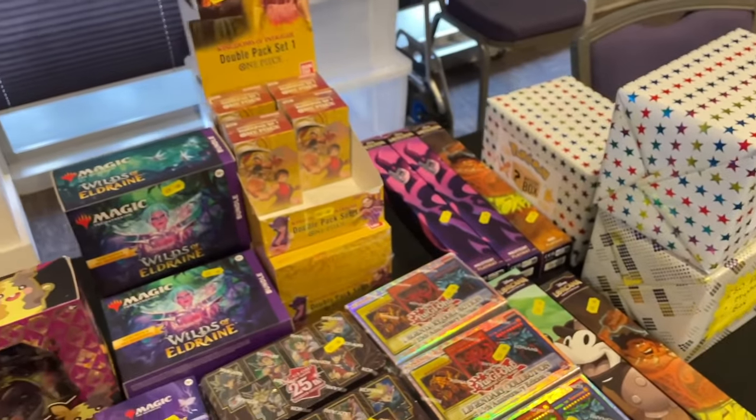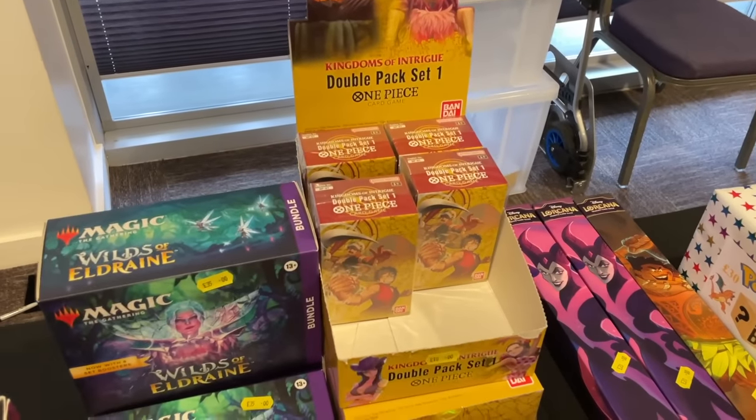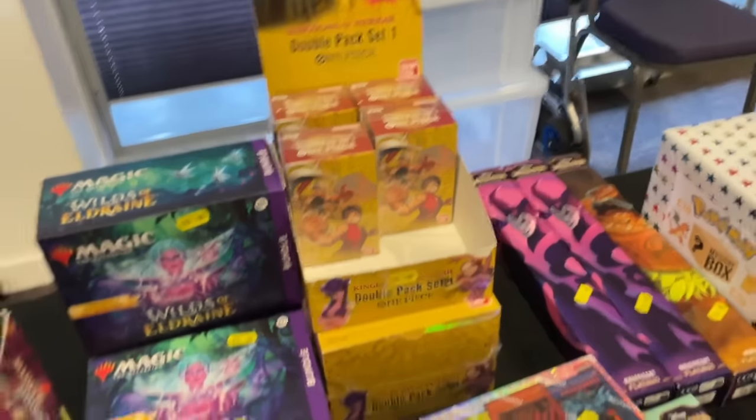But yeah, let's go. Got some cool stuff. Oh, these are new One Piece double pack sets, which I haven't seen before. Let's see where they come in.